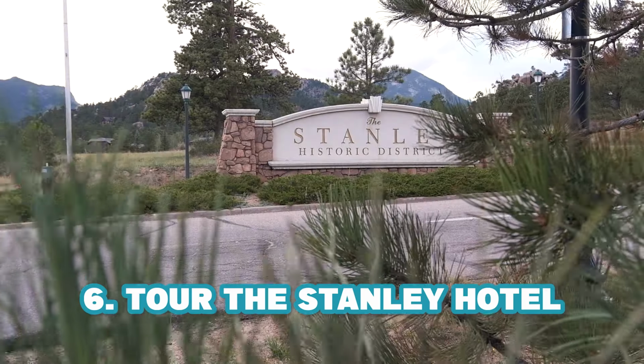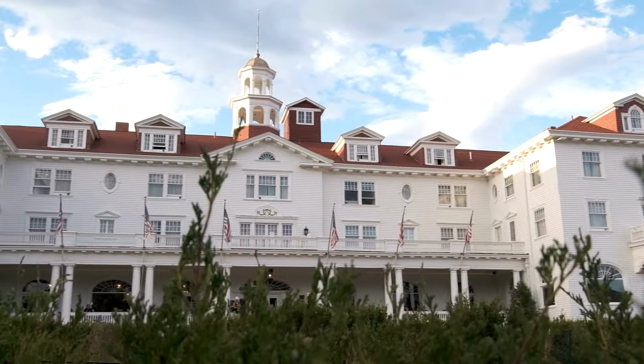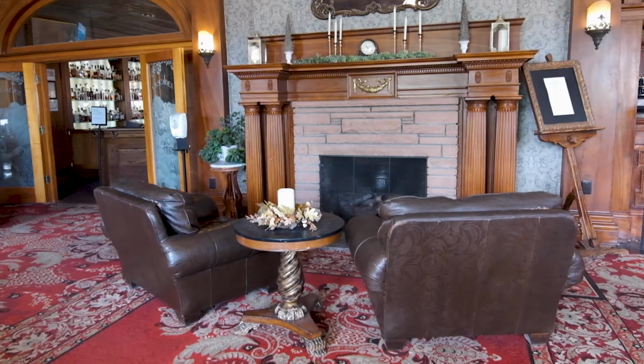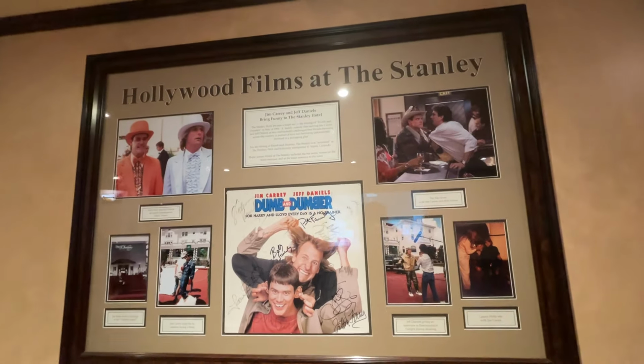And the 5th recommendation is to tour the historic Stanley Hotel. Now this is a haunted hotel that you may have heard of before. It was actually the inspiration and setting for the Stephen King novel The Shining. So it's definitely an interesting place. The hotel itself has its own history and stories too about the Stanley family. So I definitely recommend checking it out.